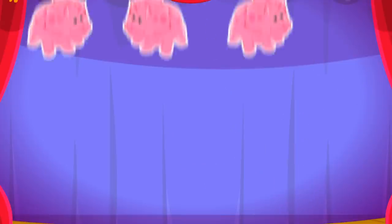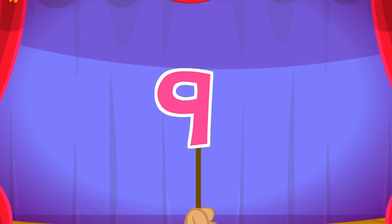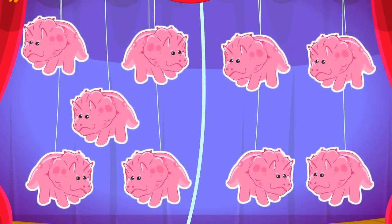Eight! There are more and more dinosaurs. Let's count to see if there really are 8. 1, 2, 3, 4, 5, 6, 7, and 8. 9! Woo! I'm not sure if I can count to 9.